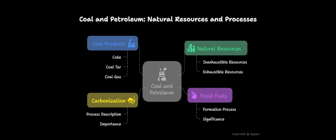Exactly. And we measure this heat energy in units called kilojoules. So the unit for calorific value is kilojoules per kilogram, written as kJ/kg. Kilojoules per kilogram. Okay. Does this value differ a lot between fuels? Hugely. And looking at the numbers really makes it clear why we choose certain fuels for certain jobs. Let's take some examples from the textbook tables.